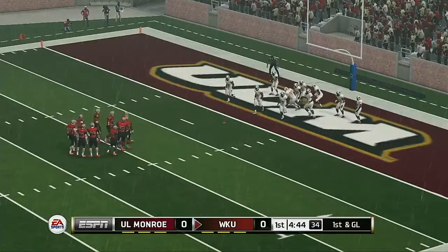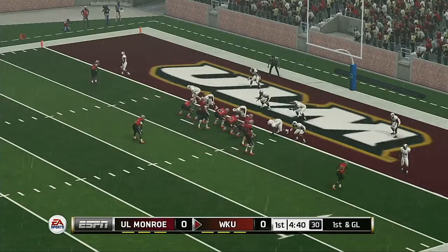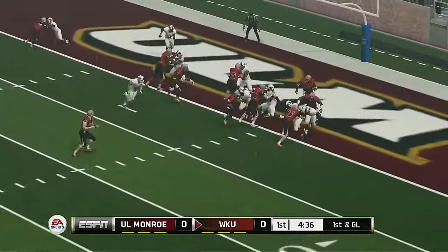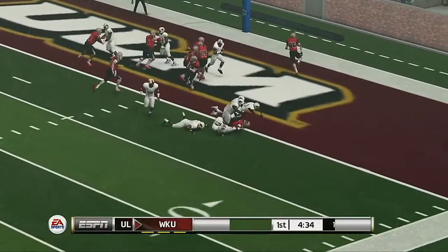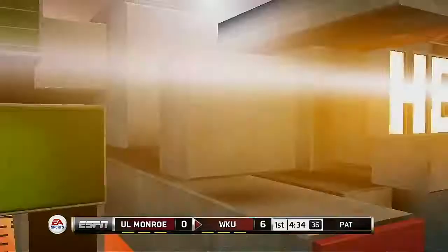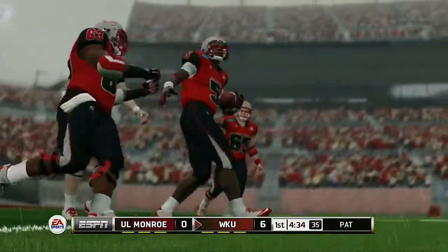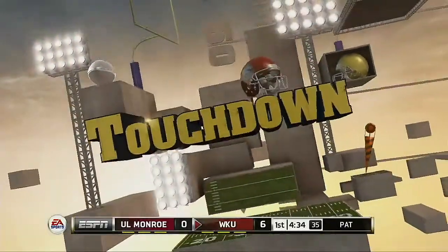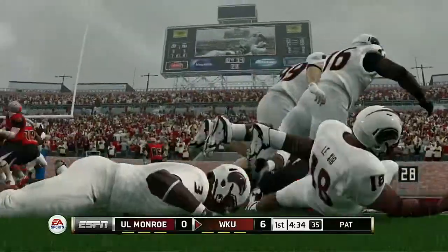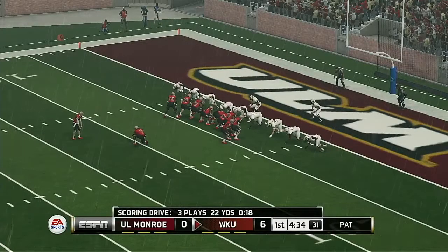It's first down. So inside the 5 with a first and goal. Touchdown, Western Kentucky. It takes a lot of strength to run it when you're heading into a massive pile of bodies. Good job of holding on to it and getting it across the goal line.